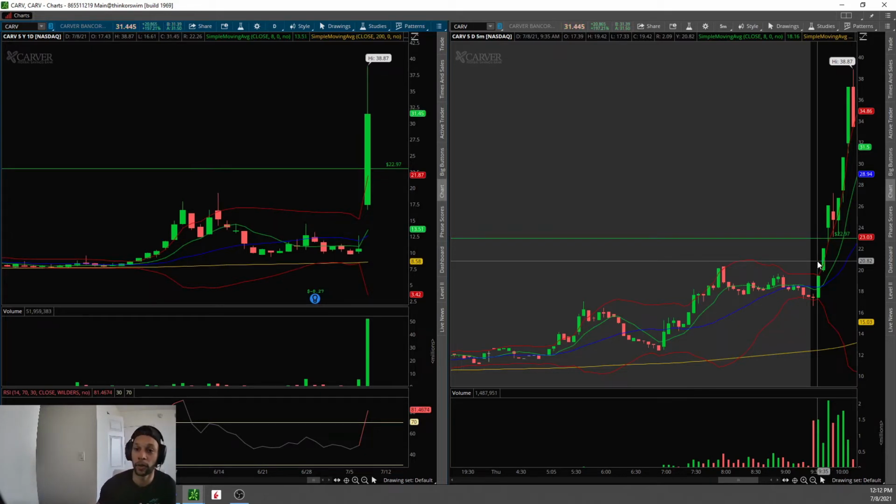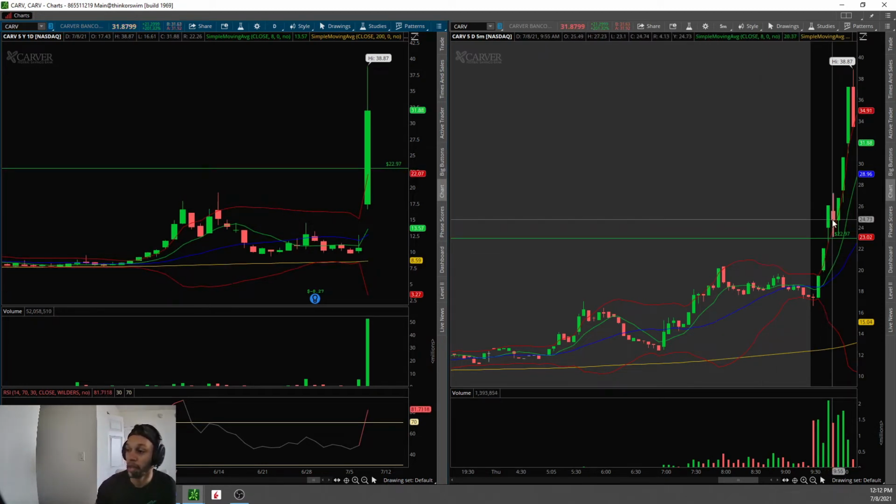So because of that, I wanted to remain patient. I didn't want to have FOMO, although I was feeling the FOMO from missing out on that initial move. But I waited. I waited here for the ADA to catch up. That's always a reference point that we're using. And then once CARV started to reclaim this ADA, I felt comfortable looking for my entry.